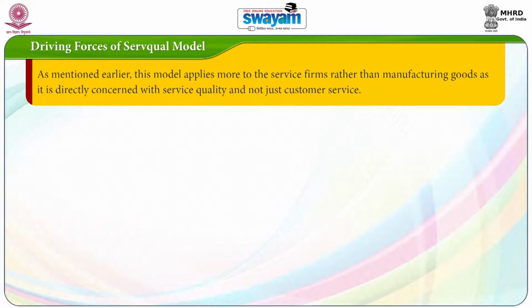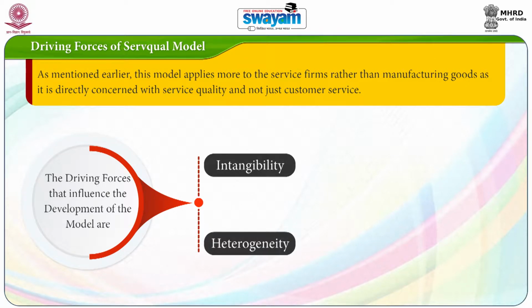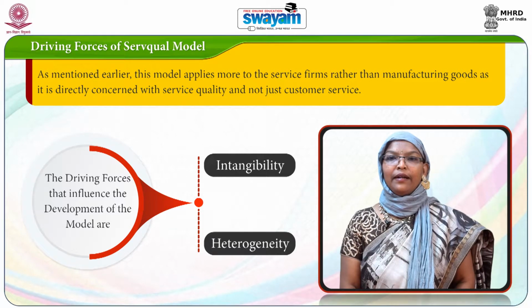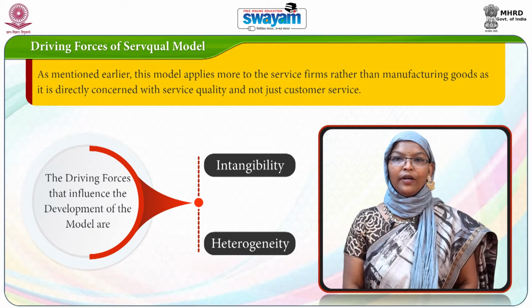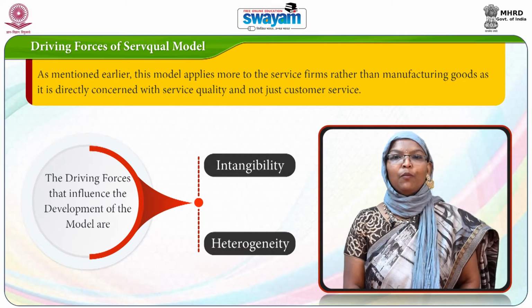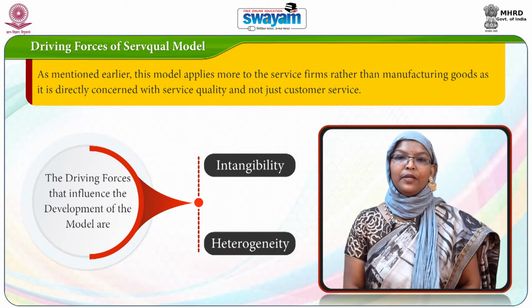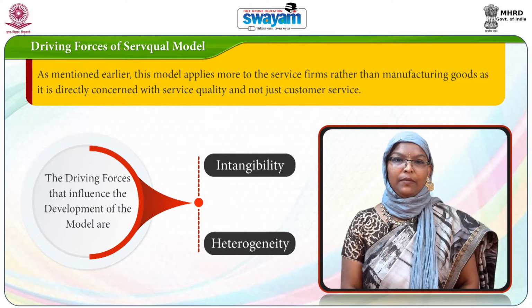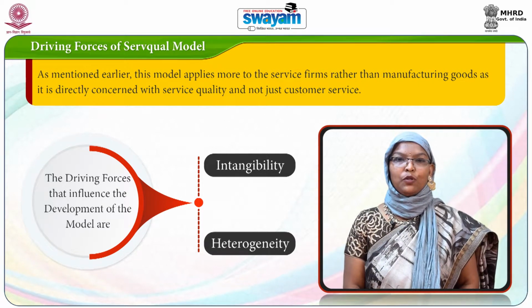Let's see the driving forces of the service quality model. As mentioned earlier, this model applies more to service organizations rather than manufacturing organizations. The driving forces that influence the development of the model are intangibility and heterogeneity of the services rendered by the firm. These unique characteristics make it difficult for the firm to assess service quality objectively. Hence, these two factors are considered important reasons to assess the service quality of the firm. The model is also called the gap model, as it helps the firm analyze the gap between the service quality performance and the actual service quality needs of the customer. The model serves as a structured approach to be utilized by service firms to assess service quality.